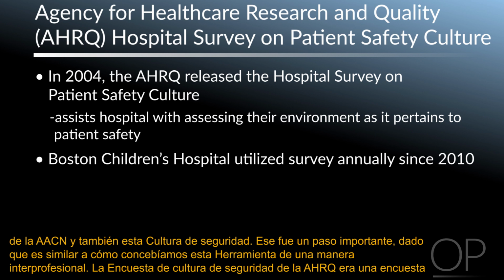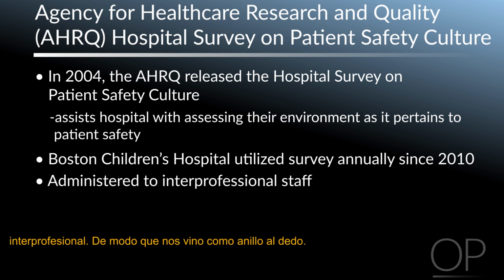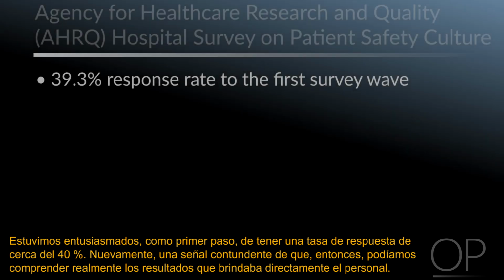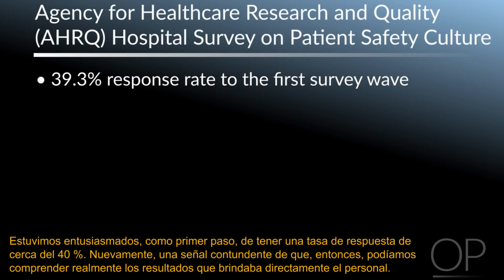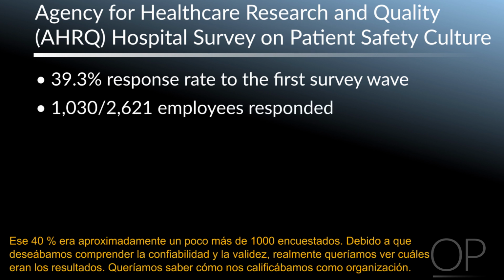So that was an important step, given that similar to how we were thinking about this interprofessional, the AHRQ Culture of Safety survey was an interprofessional survey. So that was a perfect match for us. And what did you find? So we were thrilled as a first step to have a close to a 40% response rate. Again, a strong marker that we were able then to really understand the results from the staff directly. So that 40% was about just over 1,000 respondents.